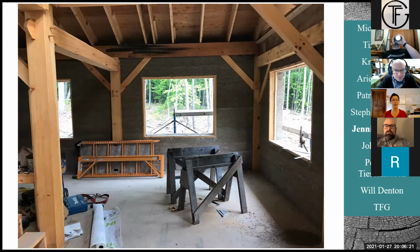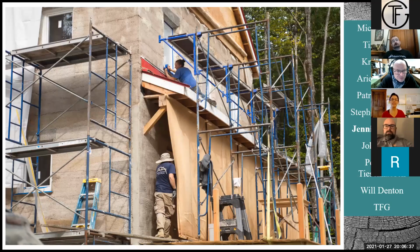While Hemp Crete is monolithic, meaning it serves as the entire body of the wall thickness, it's not airtight. So either clay or lime plaster or an airtight membrane is applied to one face to provide an airtight barrier. Next slide. The exterior was plastered in lime to serve as both an air barrier and a water control layer.